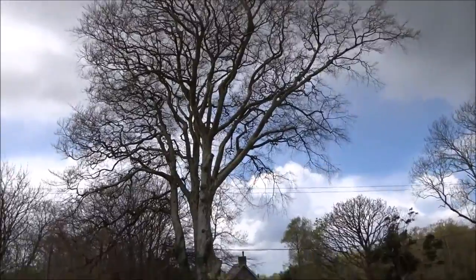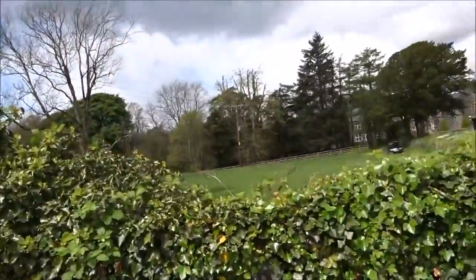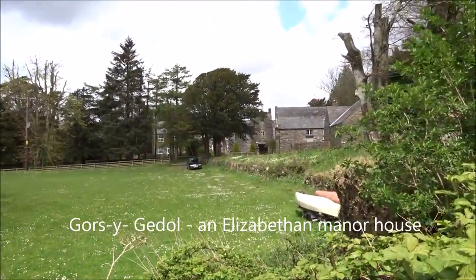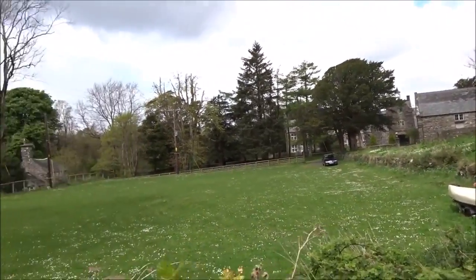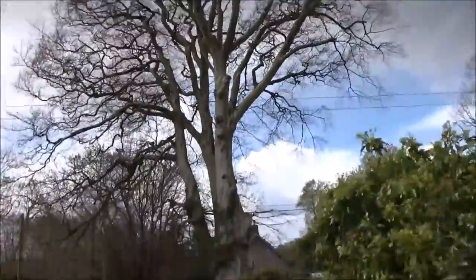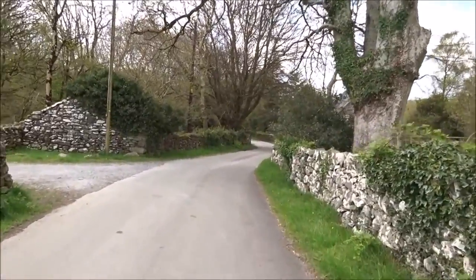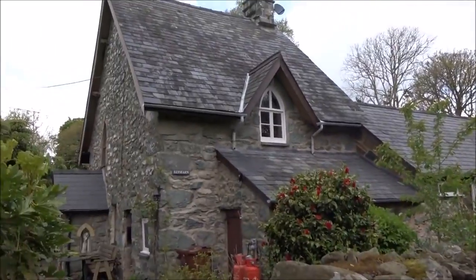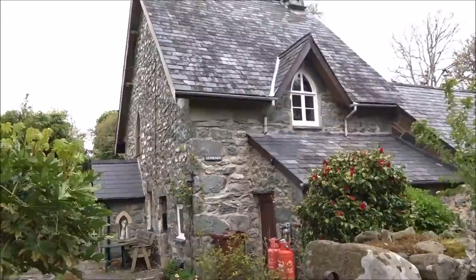These beech trees up here haven't started to come out to leaf yet. But there's Gorsi Gettle. You can't quite get a good look at it from here. I think it dates back to Elizabethan times. You can call it a mansion. And I think at one time they owned all this land around here, and they still do. This is a good try out of the camera. There's another attractive cottage there.